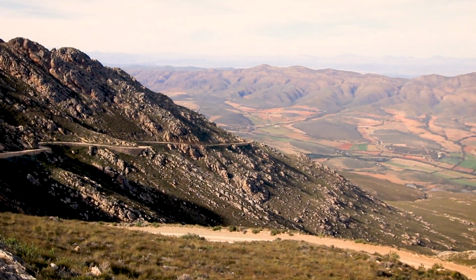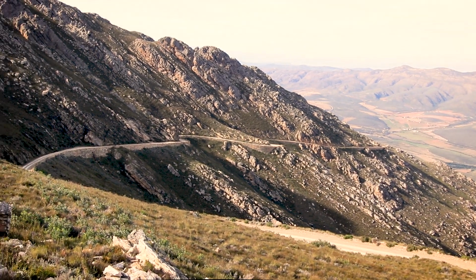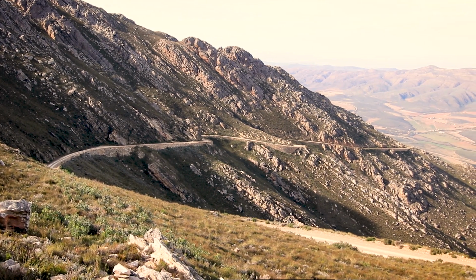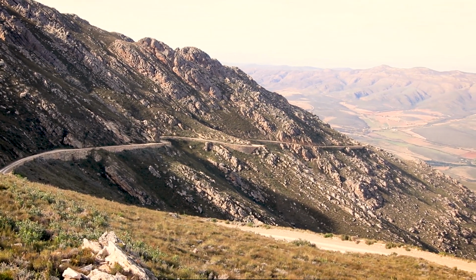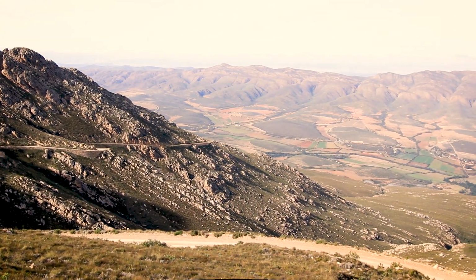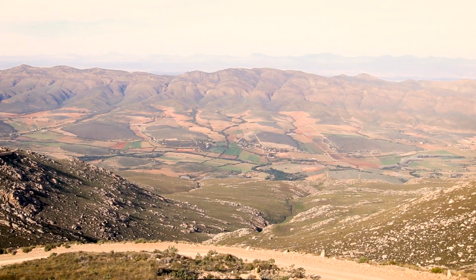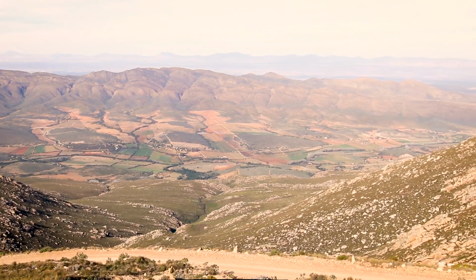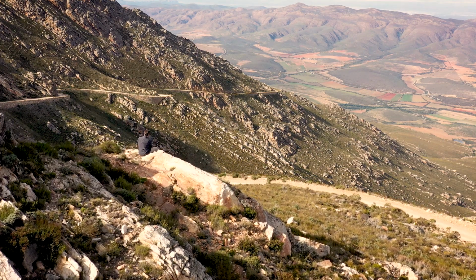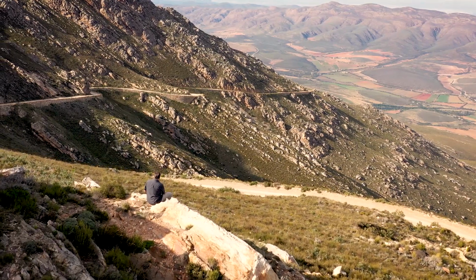Here we are, guys, and this is the view over the Little Karoo. The beautiful Swartberg Pass, meandering down into the Kango Valley. The Kango is a Khoi word from the historical people that lived here from about 80,000 years ago. They resided in some of the cave systems that we find in the valley, in the limestone formations. And they are the ancestry of the first people of South Africa, which are the Khoi people.